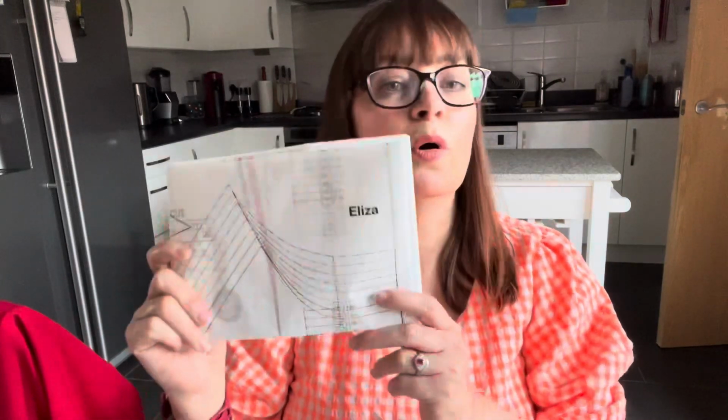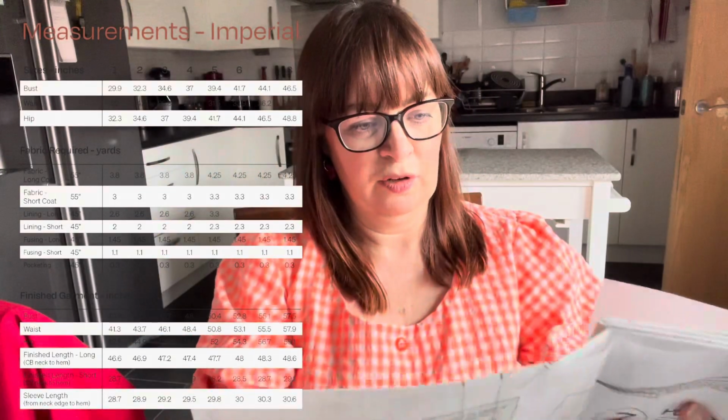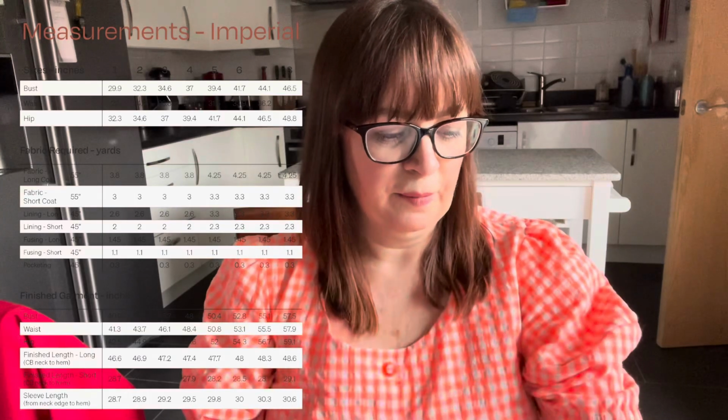So I will have a look into a little bit more about this pattern, and then when I pop on later, I might give you a little bit more information. But it looks like the pattern sizing runs from a size 1 to a size 8. So I don't know what that equates to as yet, until I have a little bit more look into that. So yeah, that's an interesting box this month. So I shall look forward to seeing how that gets made up.